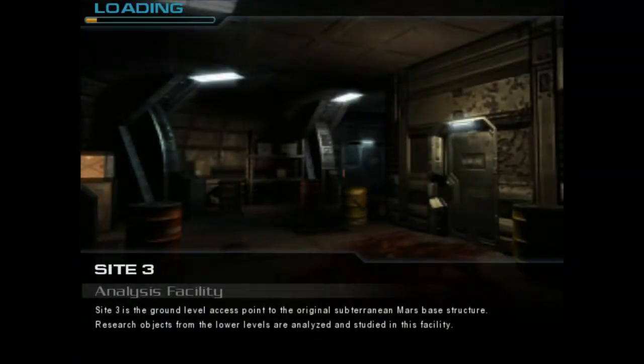Ground level access point to the original subterranean marble structure. Research objects from the lower levels are analyzed and studied in this facility.